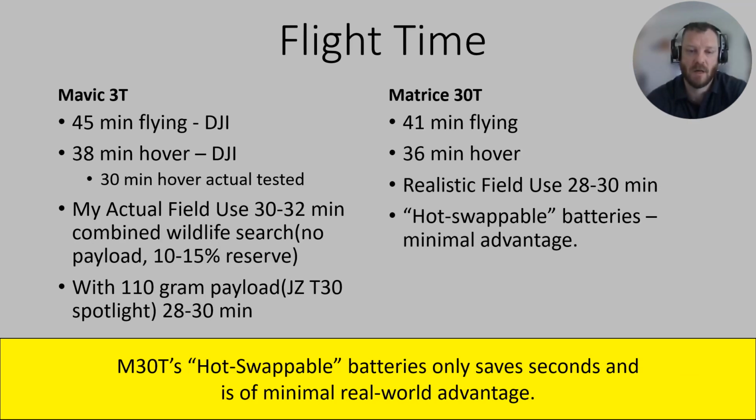So flight time, the ratings are 45 minutes flying and 38 minutes hovering from DJI for the 3T. That's 41 minutes and 36 minutes for the 30T. I did a test of hover time for comparison. With the 3T, it was 30 minutes of hovering, with 1 to 2 miles per hour of just kind of varying wind. It was 28 minutes with the JZT-30 Spotlight payload. So I suspect the Matrice 30T is going to give you about 28 to 30 minutes on a battery, and that's without a payload.